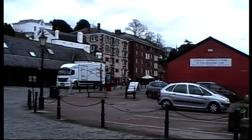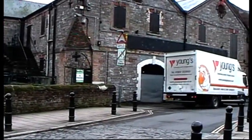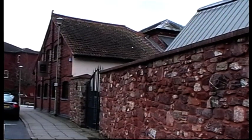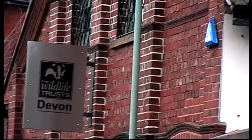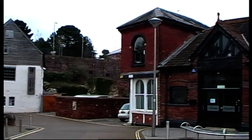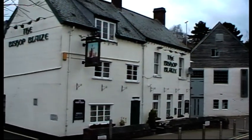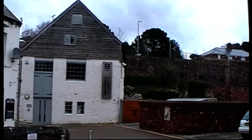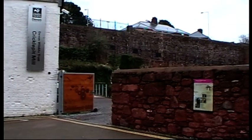Just a short walk from the Quay in Exeter and the River Exe, which is on a bus route from the main city centre, we come to Commercial Road. And in Commercial Road, we come across no more glorious a building than Cricklepit Mill, home of the Devon Wildlife Trust.